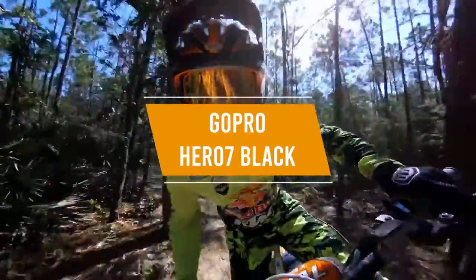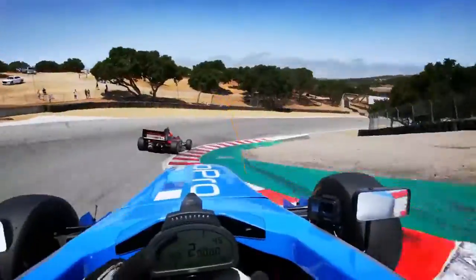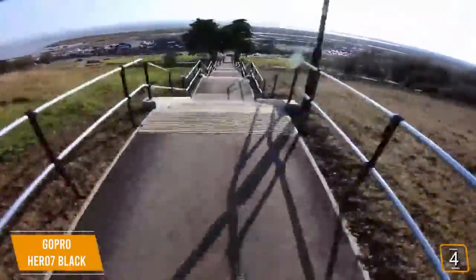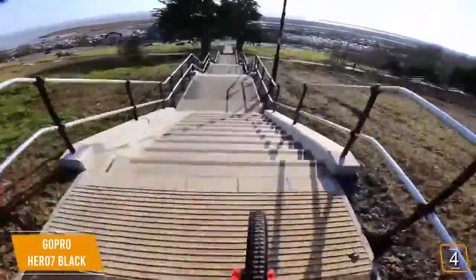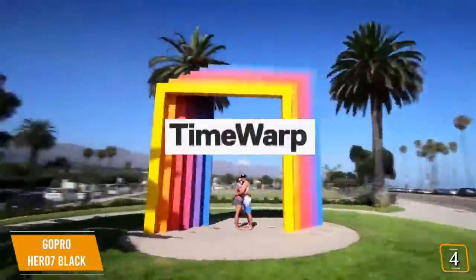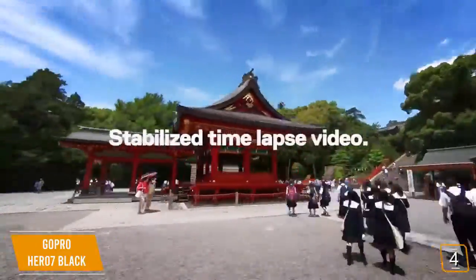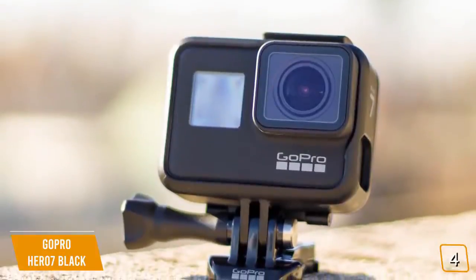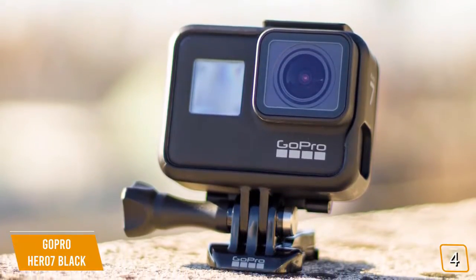The 4th product on our list is the GoPro Hero 7 Black. This is our best action camera for YouTube. The GoPro Hero 7 Black uses hypersmooth video stabilization to compensate for shake to provide you with clear and detailed photos. It also has a time warp video feature that you can use to capture smooth time-lapse videos. You have the option of increasing the speed up to 30 times for longer activities and events.